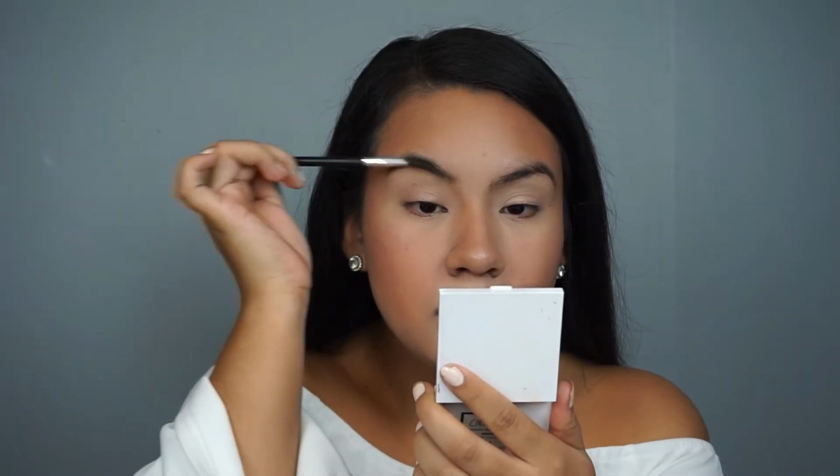But let's go ahead and brush out our brows. I just want to make sure they're brushed out because we will be doing them a little bit.